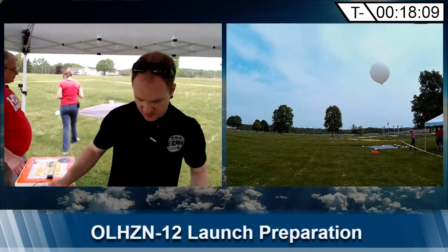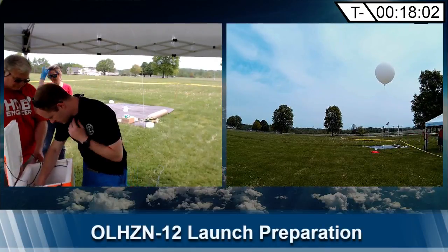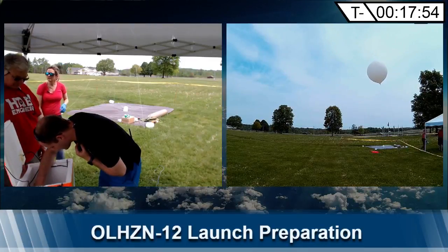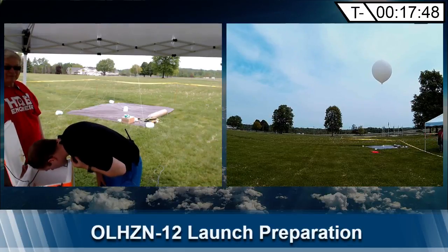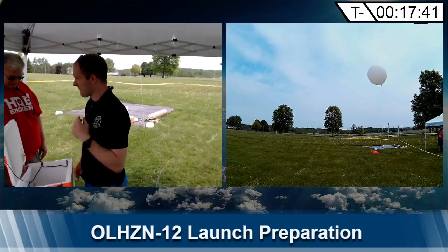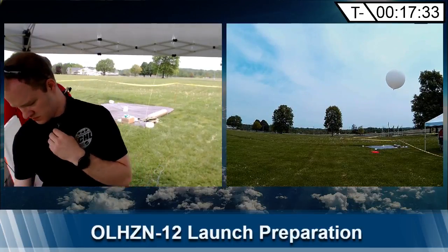All right, we are good to go with FAA. All right, so. Cameras on? All right, let's get cameras on here. All right, camera one. All right, the cameras are on and running. Verify signal reception. Are we ahead there?